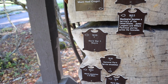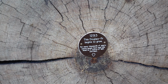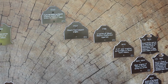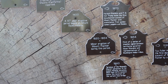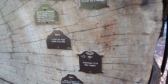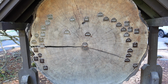So here you can see where World War II began. World population 2.5 billion. 1293 when this Douglas fir began growing. 1500 population 5 million. I mean, even then this thing was 2 feet across. Mount Fuji erupts in 1707. 57-year eruption period, beginnings of Mount St. Helens. It's not far from here. Here's the Civil War. This thing was probably 5 feet across, 6 feet across in the Civil War. And I'll step back, you can really get an idea how wide this thing is. Yeah, it's probably close to 6 feet, maybe more.